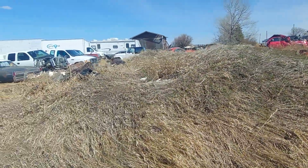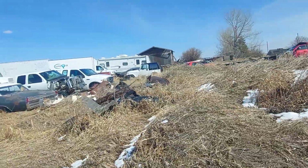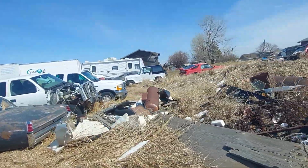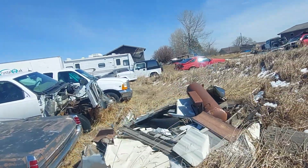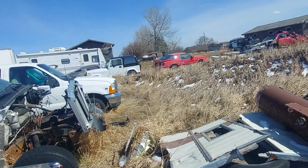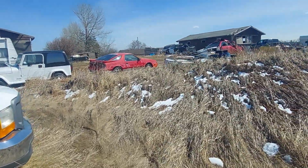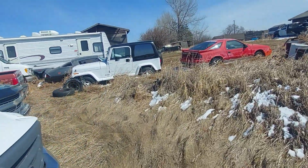Let's go over here. So, ooh, there's a nice little Jeep. It's not actually a Wrangler, I don't think. It's a YJ, I think. Might be a TJ. It might actually be a Wrangler, but I think this is, there we go.